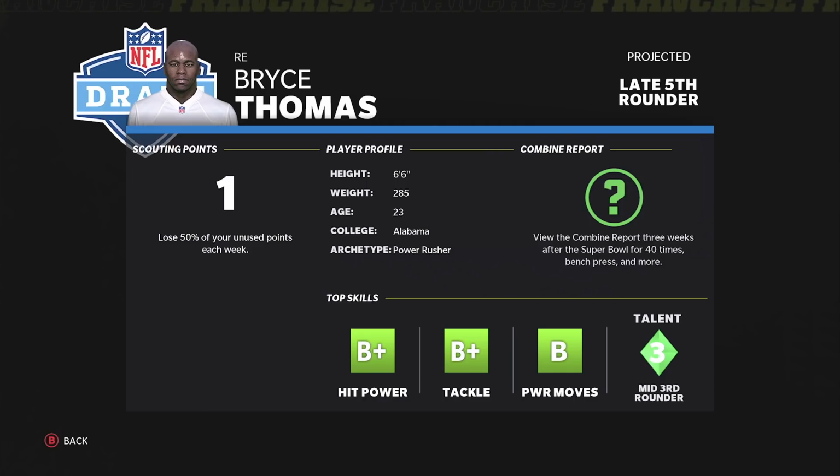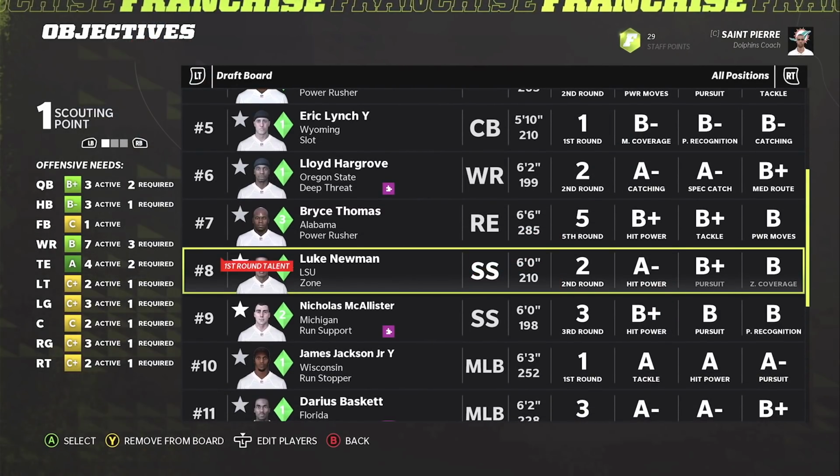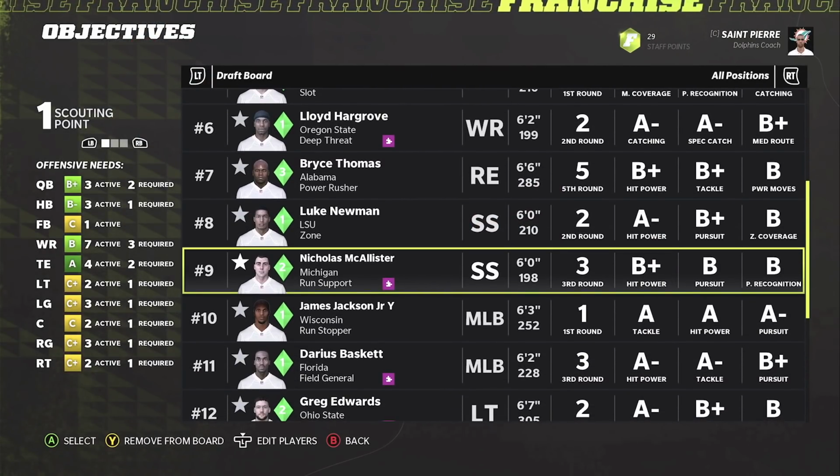He's a guy that I will probably look out for in probably the third or so round because he is a third round talent, but a fifth round projection. So if he drops to like the fourth round, we will be very lucky to scoop him up, but we'll see what the plan is. I really don't have a plan right now.